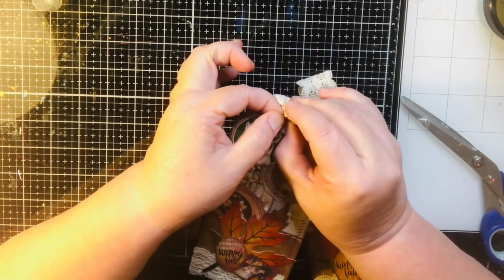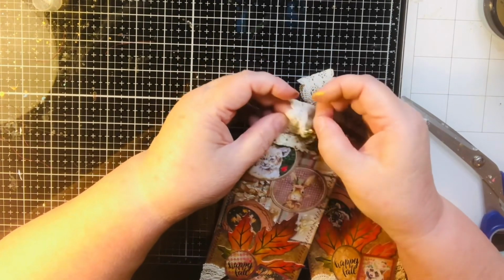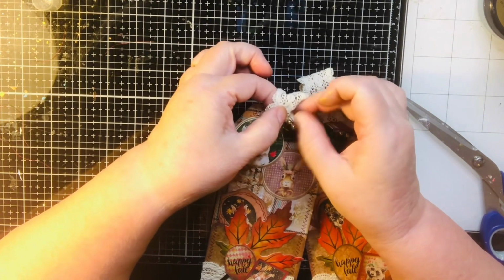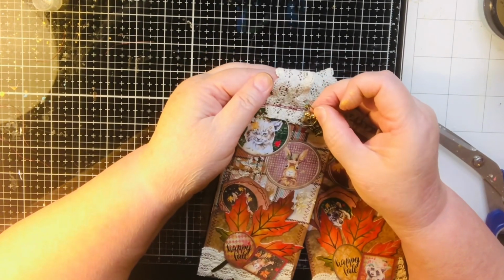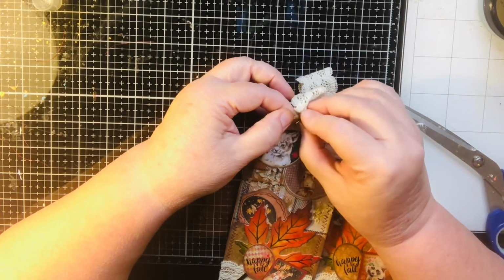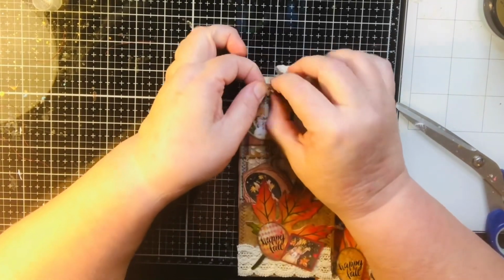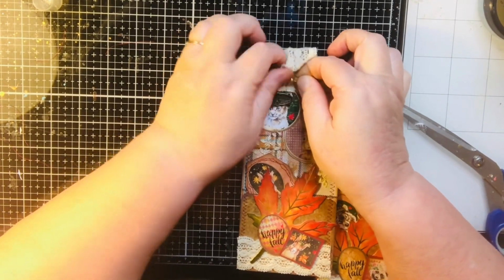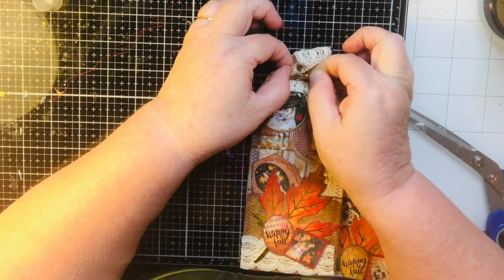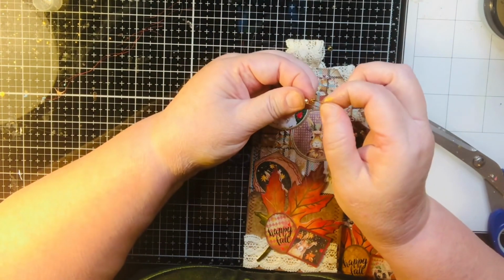Okay, I don't like that. Let's see if I can find a smaller way to weave it through. Maybe to the side here. It's not quite so wide. Maybe a little lower. We'll get it. Oop. That's what I was afraid of. Okay, let me get these back on here.